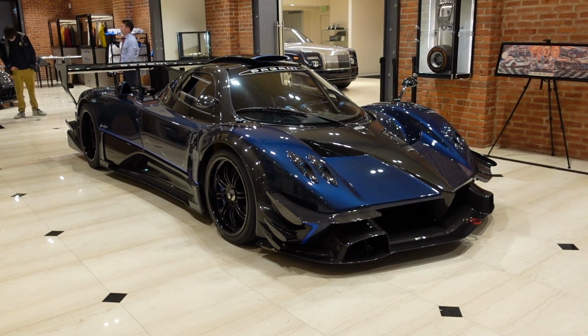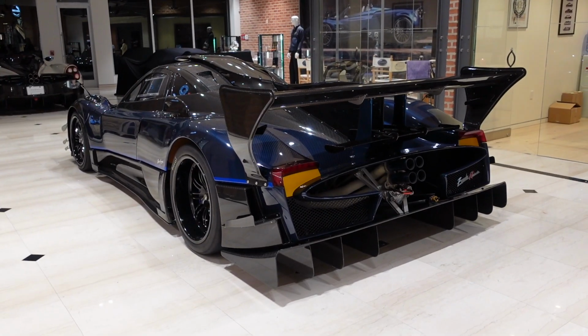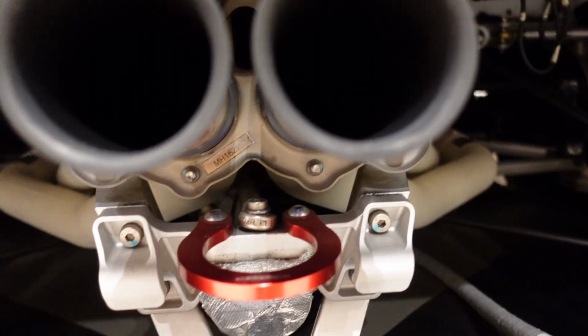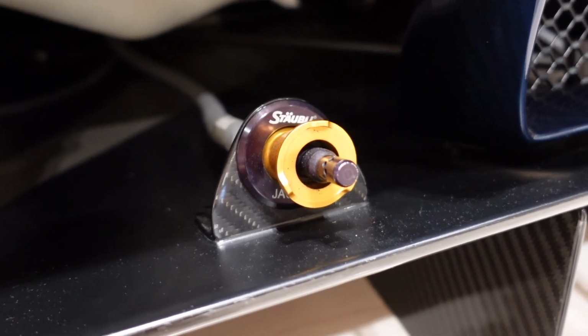The entire rear clam of the car comes off. It's not hinged like on the road cars. For weight savings, you have plexiglass sliding windows. You also have an emergency switch, a tow hook at the front as well as one at the rear, and a socket for the hydraulic air jacks.